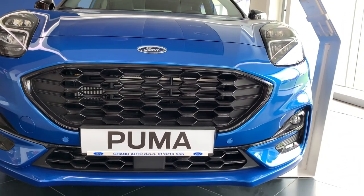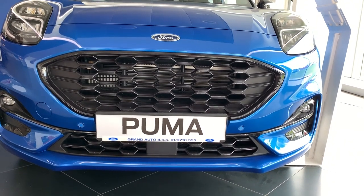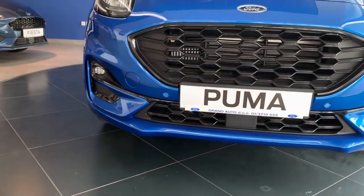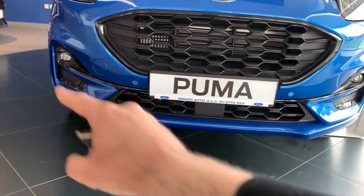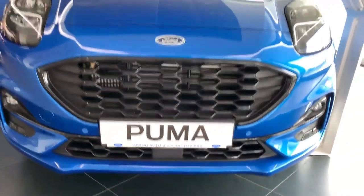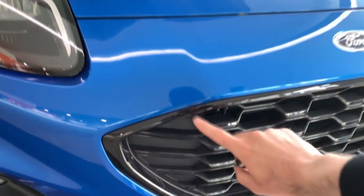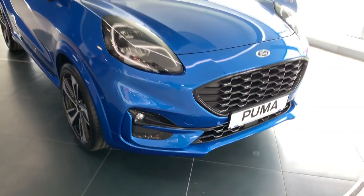It's in gloss black because this particular model has the ST line trim, which makes it look very sporty indeed. Look at the bumper, the shapes of these air inlets and everything, really, really nice. Also gloss black details all over the place really make it more sporty, where if you go for, for example, the titanium trim, then you get this in chrome. But I prefer this one.